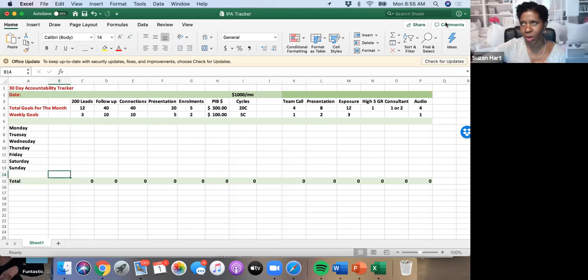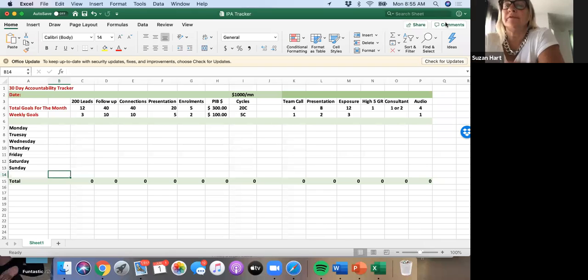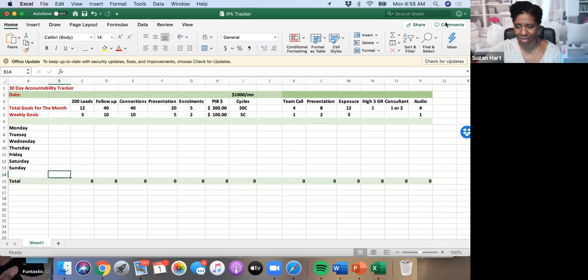And 1/3 on one side, 2/3 on the other, or 50-50, whichever way you want to do it. The computer will find the quickest way. So it's your team volume. This is where the magic happens. Your team volume. Everybody following? Okay.